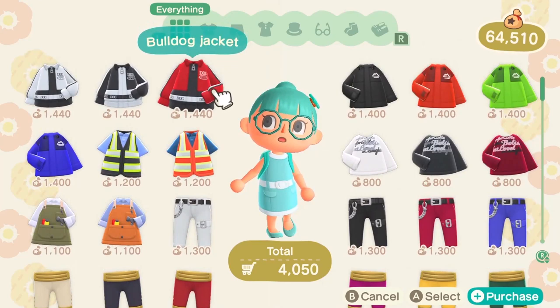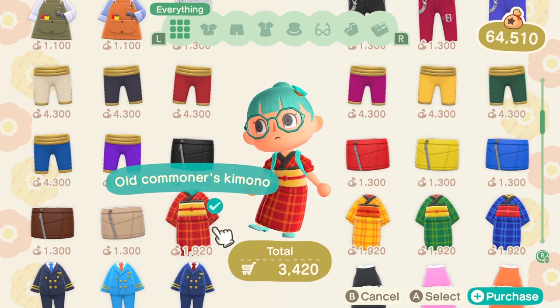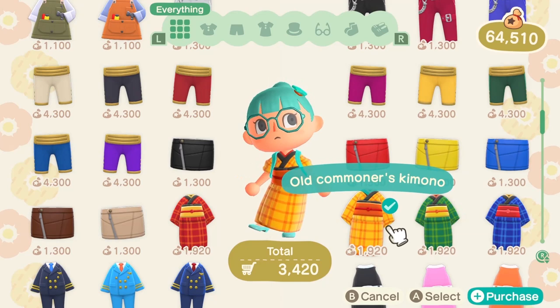To be honest, I kind of want this old commoner's kimono. And I'm trying to see if I want it in yellow or red. Let me know in the comments which one you think is the cutest. Blue. Oh, blue's cute too. Oh man, they're all cute. I'm kind of leaning towards the yellow though. It looks so bright and happy. So I think I'm going to go for that.